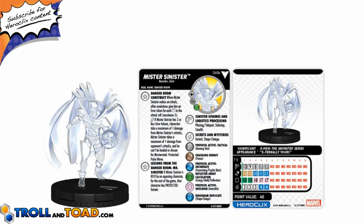His other trait is called Lesson from the Danger Room, Mr. Sinister. If Mr. Sinister is KO'd by an opposing character, for the rest of the game, that character has protected Outwit. So there is a penalty if your opponent is able to knock him out, but they're only able to deal him 1 damage at a time. So you should, in theory, be able to save him.